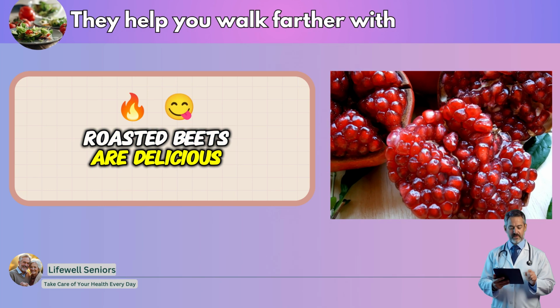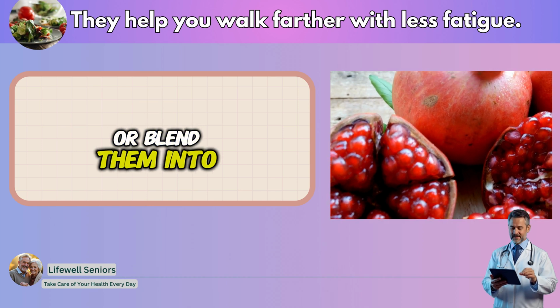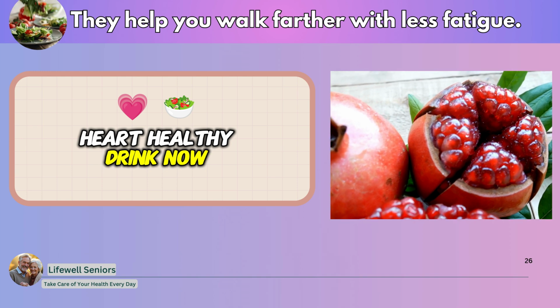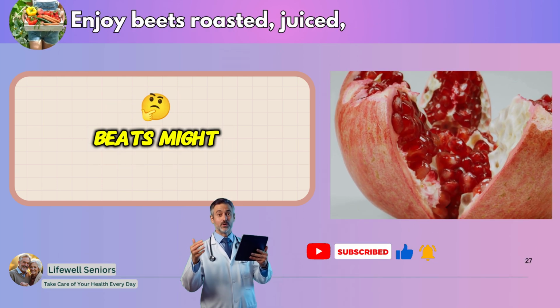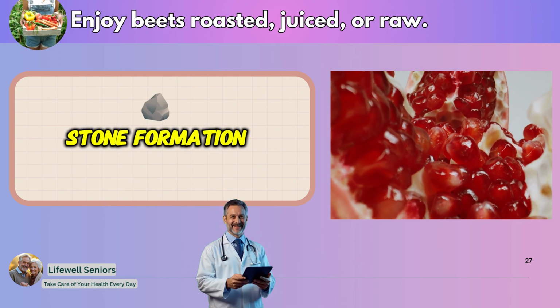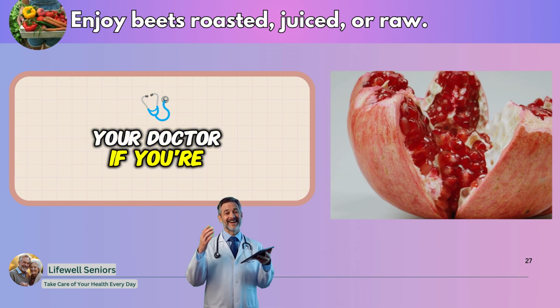Roasted beets are delicious with a drizzle of olive oil. You can slice them onto a salad, or blend them into a smoothie with apples and ginger for a refreshing heart-healthy drink. Now, a quick word of caution, if you've had kidney stones before, beets might not be for you. They're high in oxalates, which can contribute to stone formation in sensitive individuals. As always, check with your doctor if you're unsure.